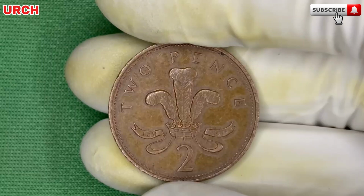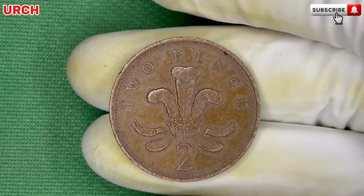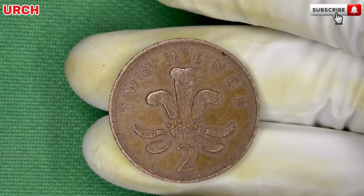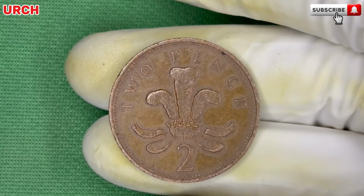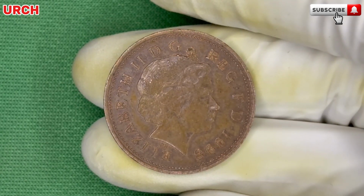Collectors began to notice that certain 1998 coins, particularly those in brilliant uncirculated or proof condition, fetched astonishing prices. The mystique surrounding these coins only grew when one such coin, impeccably preserved and featuring a rare minting anomaly, was auctioned privately for a staggering $28 million.